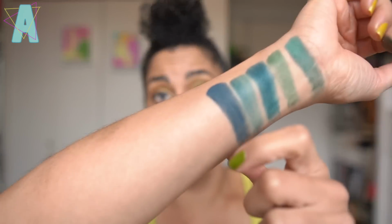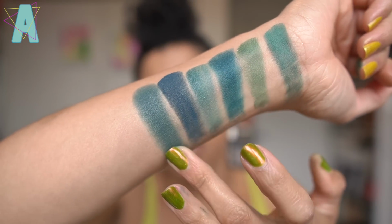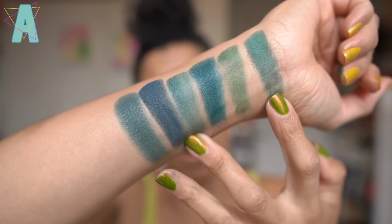But let's do Python first from Gold. This is described to be a deep teal as well. So let's see how that fares out. I still think that's more blue leaning than Willow. They're both teal, but in a different nuance family.